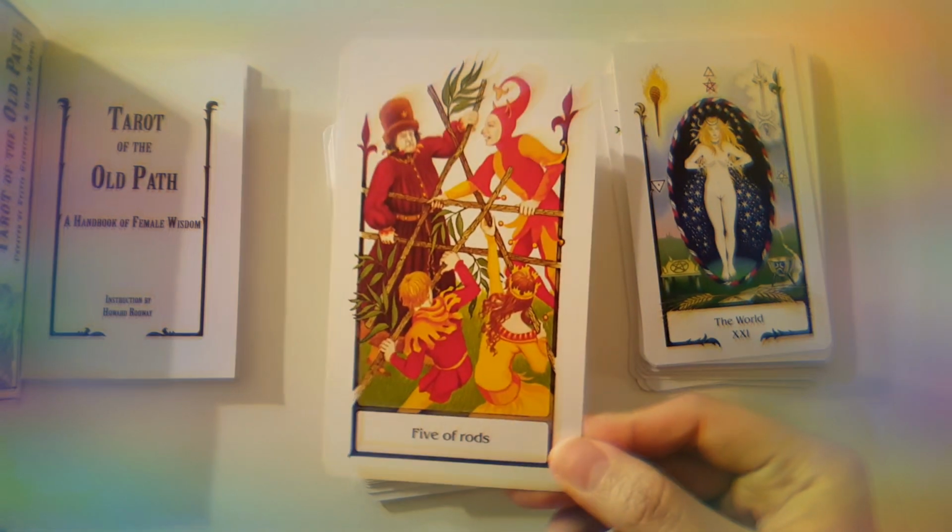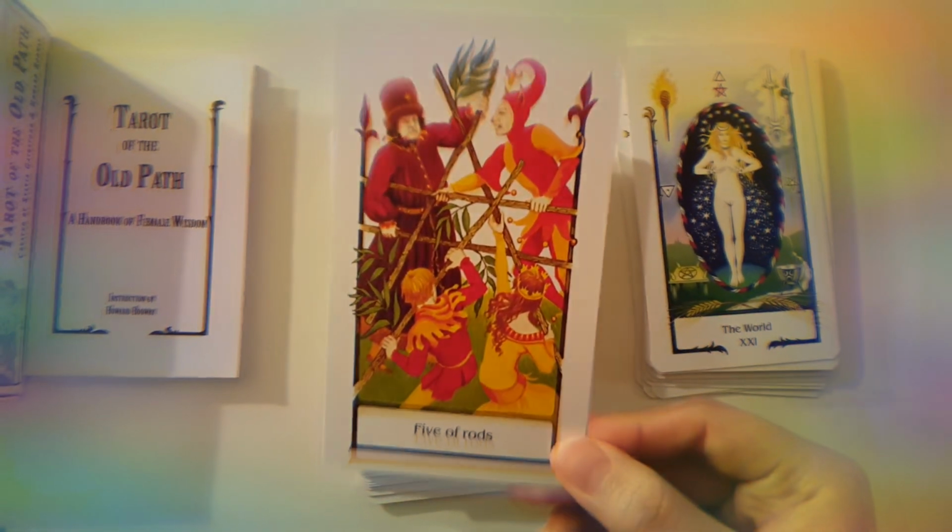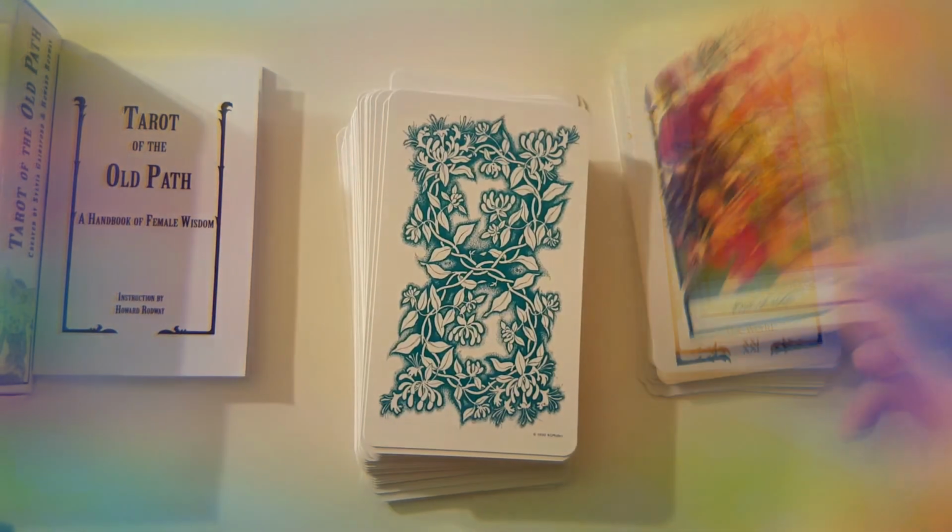So next we have Five of Rods, very indicative of the meaning, conflict. We have these rods clashing together.